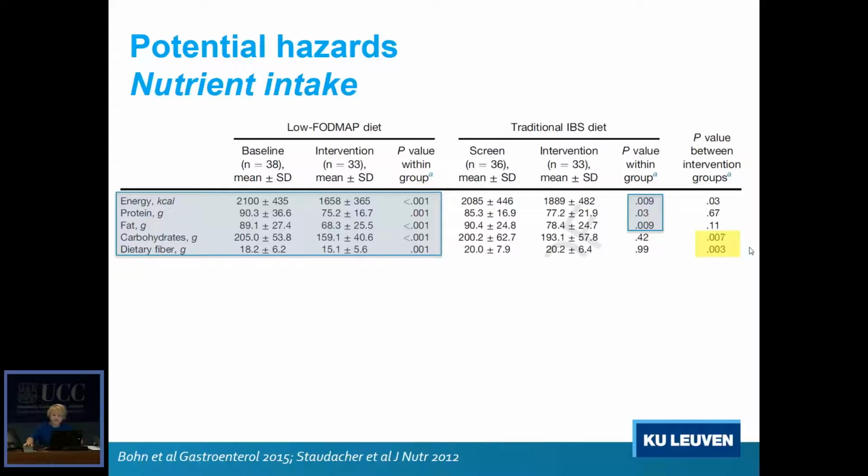It was only for the carbohydrates and fibre that intake was lower, which is not surprising, seeing as the low FODMAP diet is obviously carbohydrate-focused, and therefore if we're avoiding or restricting some of our grains, we might be restricting high fibre containing grains. So this is important from a clinical perspective for us to remember and highlight to our patients which are the higher fibre containing low FODMAP grains.